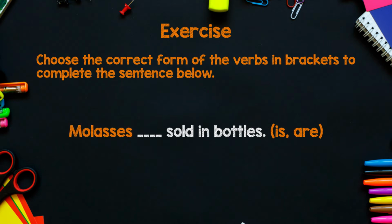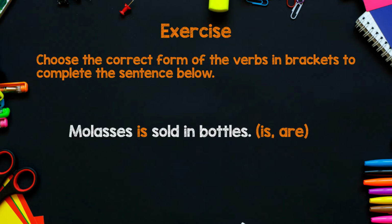Yes, it is molasses. Remember, molasses was one of the examples of a word that is singular but only appears to be plural because it ends in S. We were told that we must make use of a singular verb for these sentences or subjects. So, boys and girls, the best option here would be is. Molasses is sold in bottles.